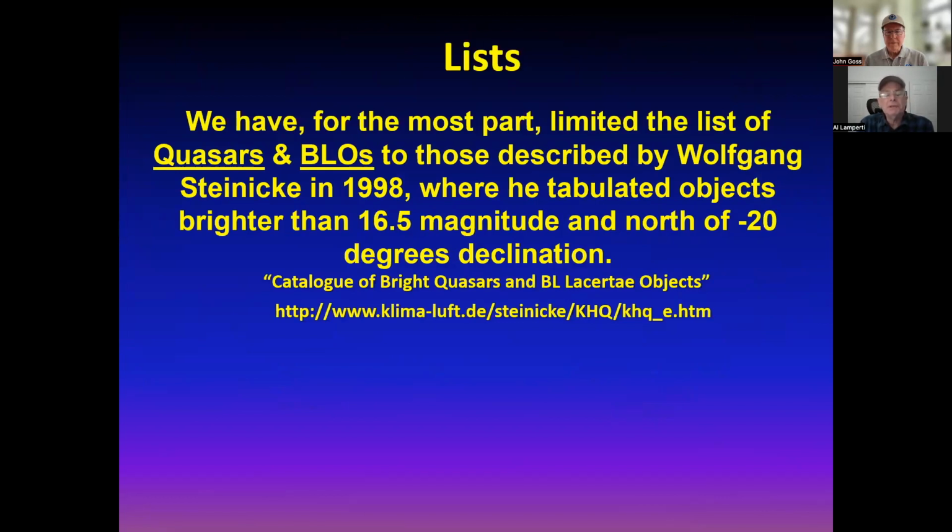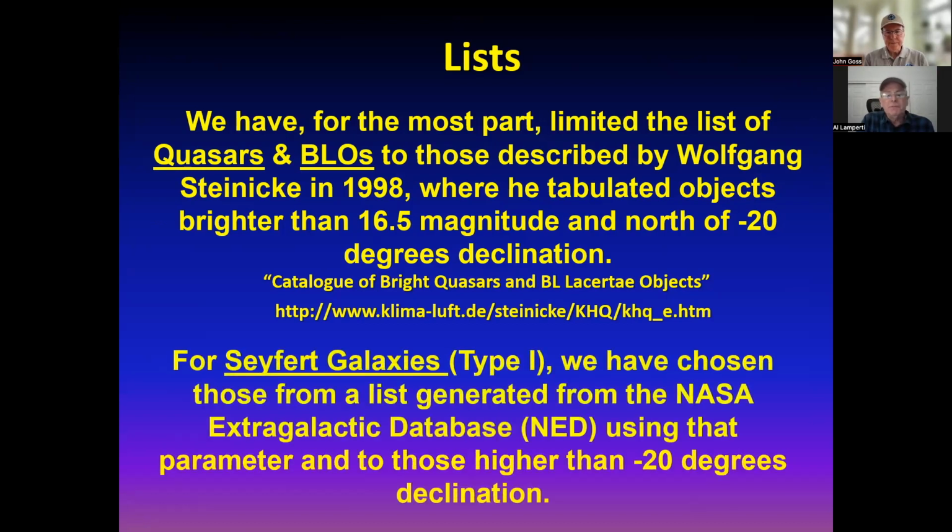And when we come up with this list of active galactic nuclei, I found a list from Wolfgang Steinicke. And there's the website. He put together a nice list of those brighter than about 16.5 magnitude and north of minus 20 degrees declination, so that in the northern hemisphere we can see or image most of these. For the Seyfert galaxies, there are several types and subtypes, but we're not going to go into them. I got that list of Seyfert galaxies from the NASA Extragalactic Database, using the same parameters as Wolfgang Steinicke: north of minus 20 degrees and 16.5 magnitude.